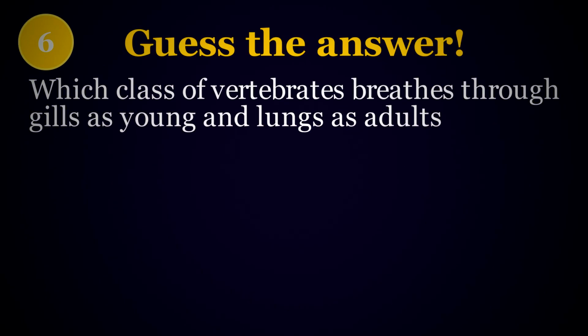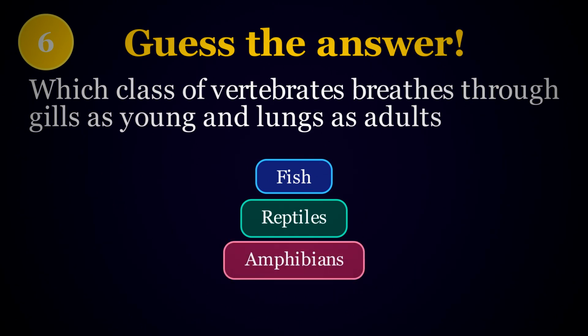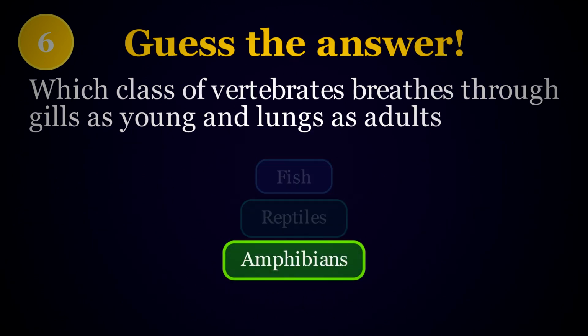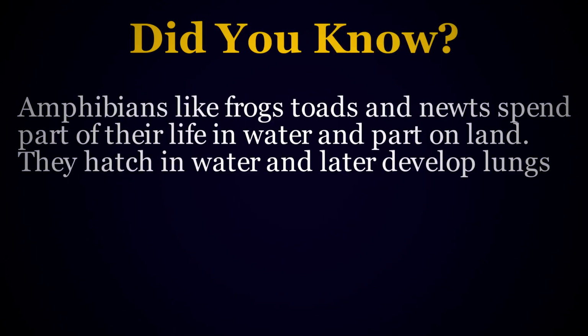Which class of vertebrates breathes through gills as young and lungs as adults? Fish. Reptiles. Amphibians. The correct answer is amphibians. Here's a nugget of wisdom: amphibians, like frogs, toads, and newts, spend part of their life in water and part on land. They hatch in water and later develop lungs.